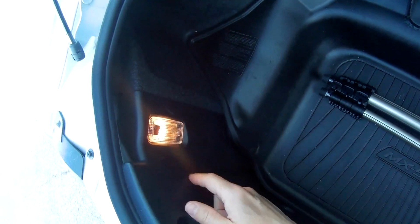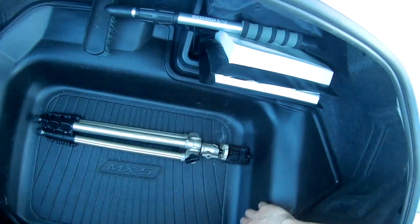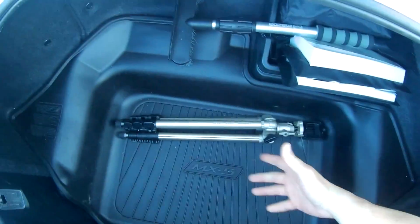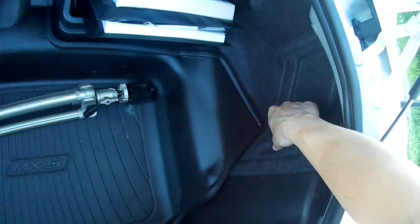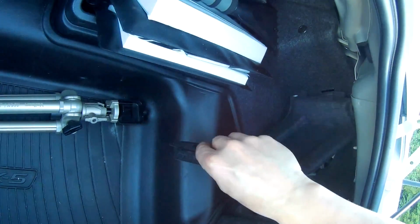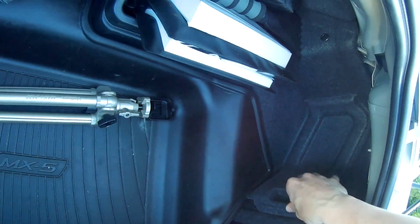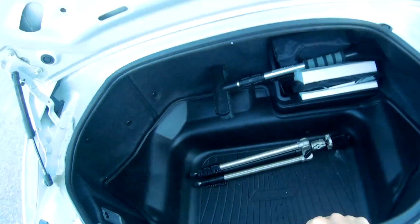And there is a little light for the trunk too, so if you can't find something when you're looking in here, not that it has really much place to go. And there's an access hole here for your jack and that, and you can stuff a few more things. If you're really packing it in, you can stuff some socks in there or something.